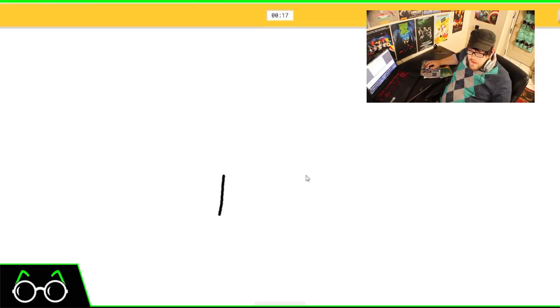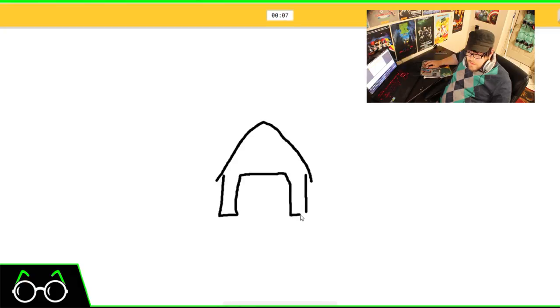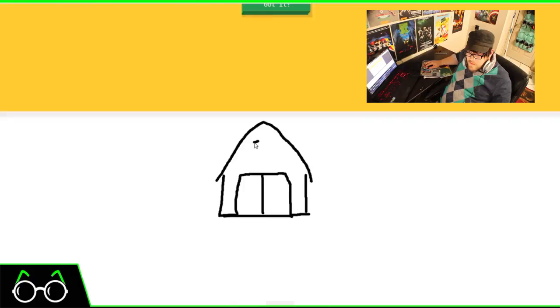Okay, draw a barn. A side here. I see line. A side here. Or skyscraper. A little roof like this. Or church. Or matches. It is hard to draw with a mouse, I'll tell you that much. Or rake. Or tent. Or house. Oh, I know. It's barn.